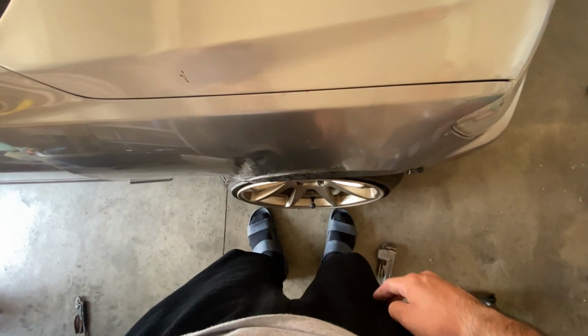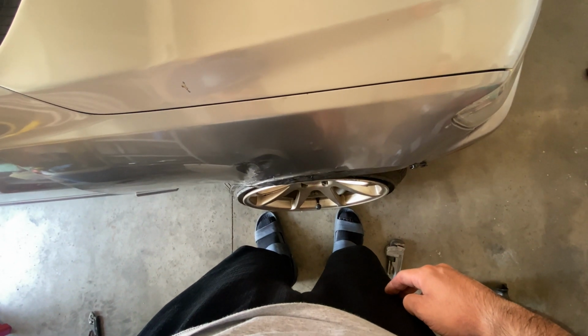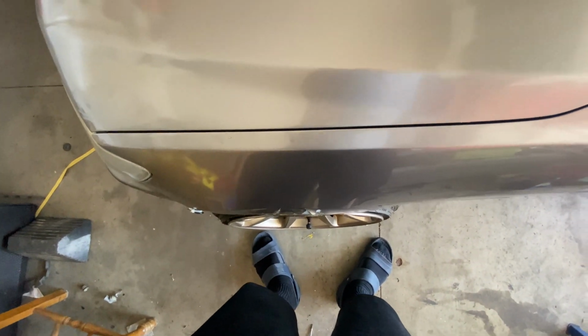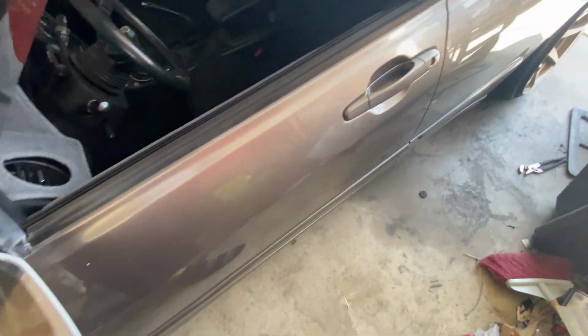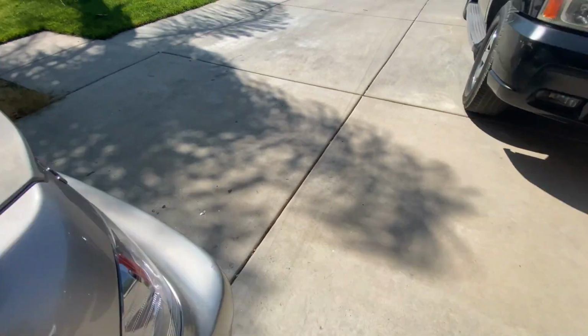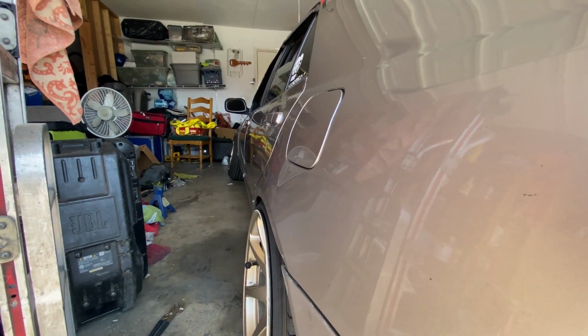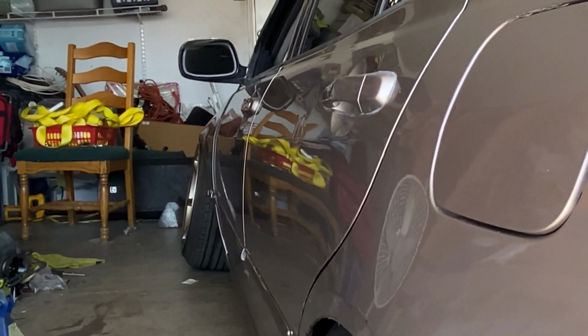Obviously the fender's messed up, but just looking at it sideways like that, I don't know. Can't tell. Fenders are messed up. But from looking from behind, looks like the steering wheel is gonna be crooked just a little bit. Watch. We'll take it for a little test drive. We'll get a little zoom action there.